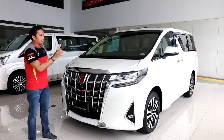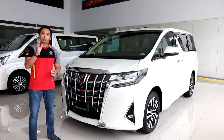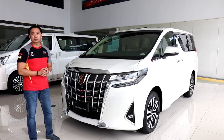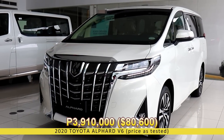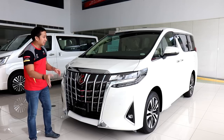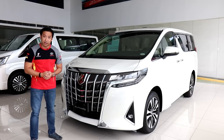Now, we only get one variant of the Toyota Alphard in the country because it doesn't make any sense to bring in the sportier Vellfire because of the steep asking price of this Toyota Alphard. How steep, you ask me? Well, this baby right here retails for 3,910,000 Philippine pesos. You need to pony up another 15,000 Philippine pesos more if you want it in this pearl white color, which seems to be the favorite amongst Alphard buyers.